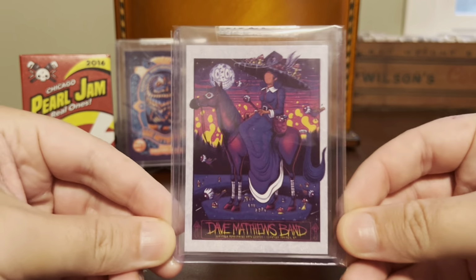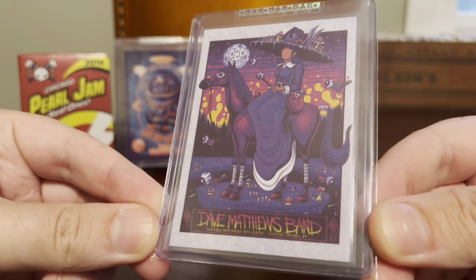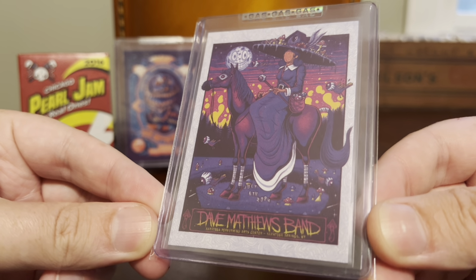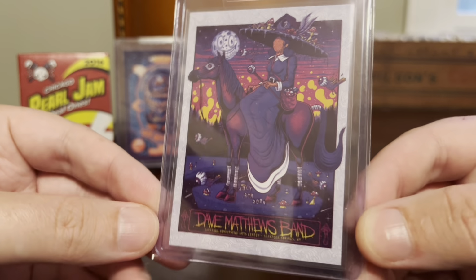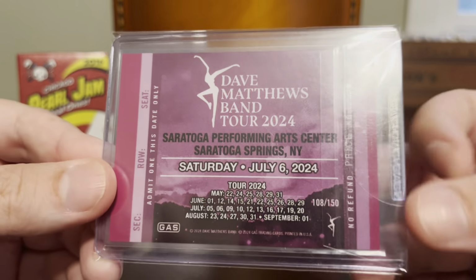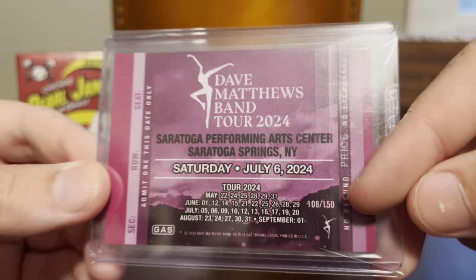And speaking of which, here is the card for the Saturday show, the second night. So this was the poster for that night in card form. Same deal as the one above, only this is Saturday, July 6th, and also numbered to 150. I got copy 108 of 150 here.